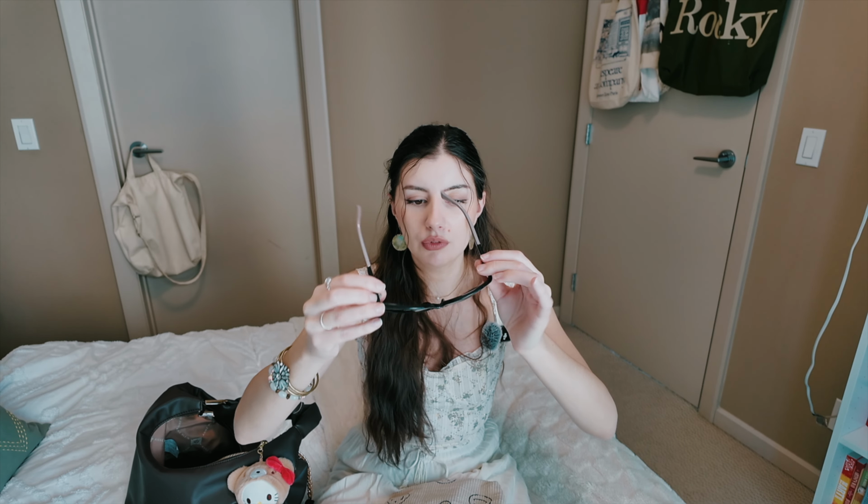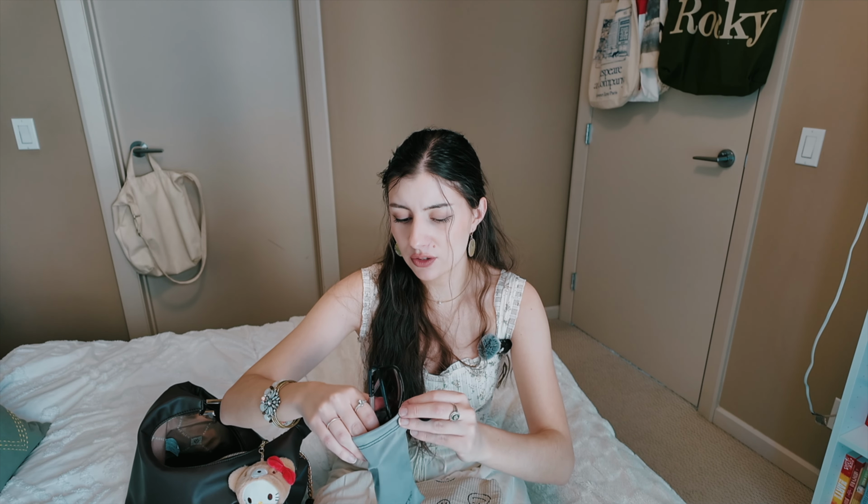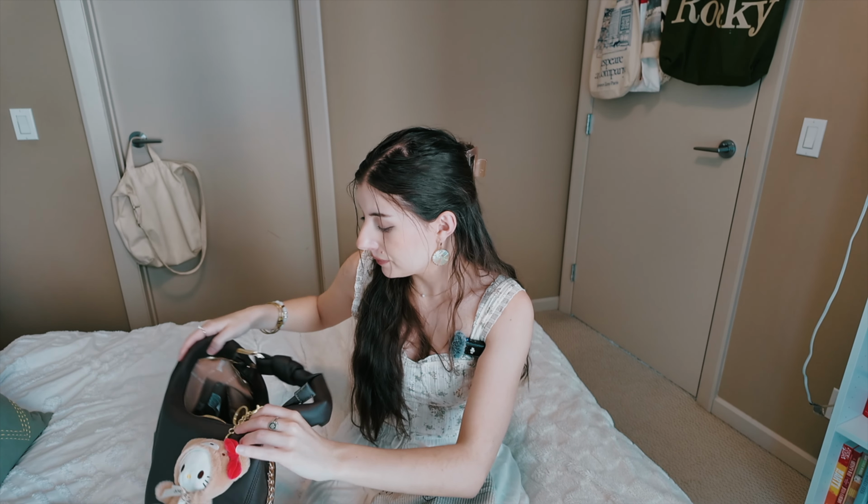So for right now, all I have is these little, I don't even know, no-name black shades that just do the job. Very simple, and I just keep them in here. But I am on the lookout, so if you guys have any brands that you recommend for shades, please let me know in the comments below because I am looking for some.